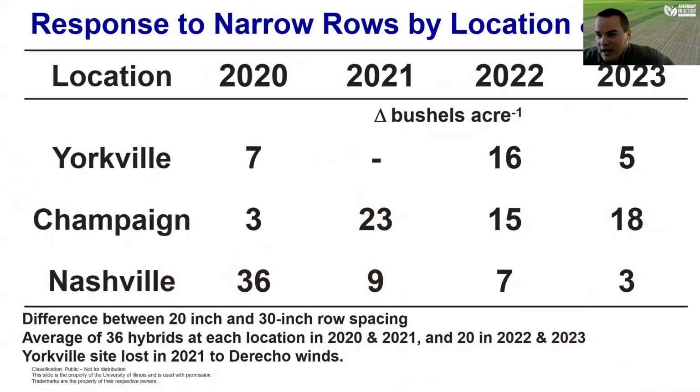So they also look at narrow rows. They look at 30-inch rows compared to 20-inch rows. And so here's what it looked like the last 4 years at those 3 locations. And you'll see that there's quite a large range of responses from 3 bushels per acre to up to 36 bushels per acre response in those narrow rows. But you'll notice that on average, we see pretty good response to going down to a 20-inch row spacing.